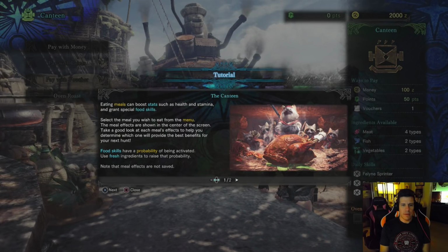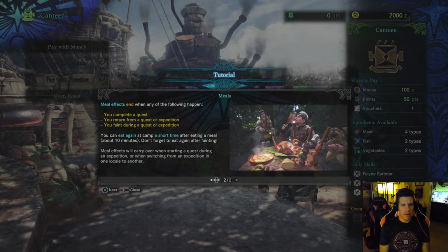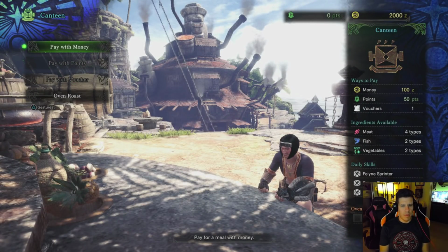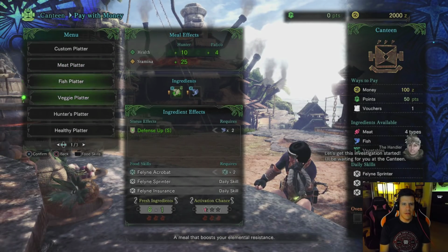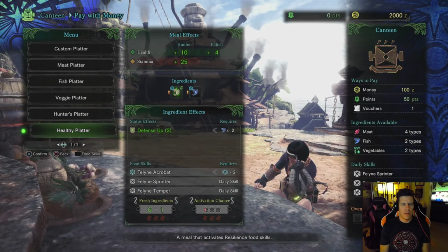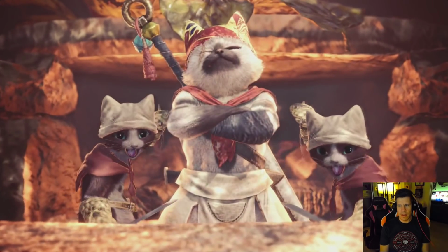Food skills, nice. Okay, so this is how they make food important to the game. Complete quest to return. Oh, that's right. I did like that mechanic, I gotta admit. Okay, with points. Okay, okay. Jesus. Do I have 2 fish? I guess I can do this, whatever. Nice. Oh, that was the chef.